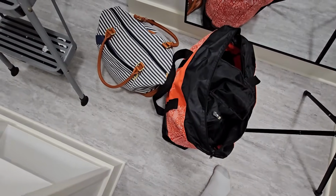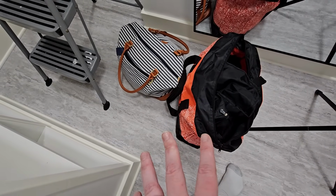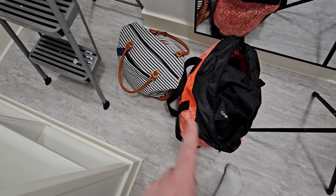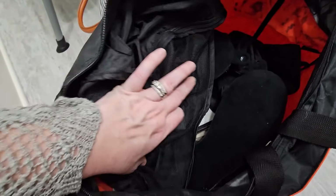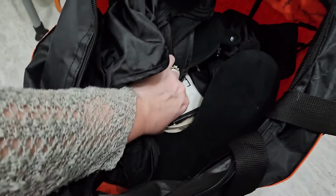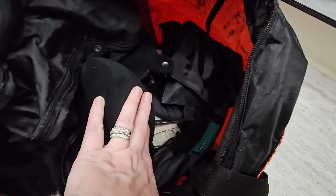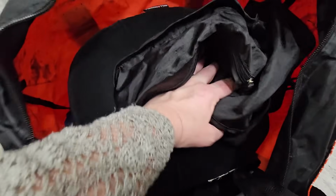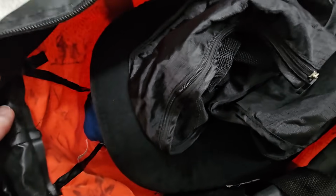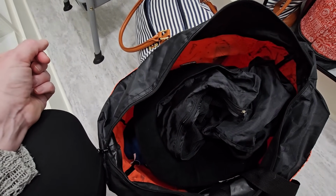I'm going to start off with these two bags. These are my travel bag carry-on type things. Also, this bag is stuffed with other bags. This bag is all of my travel supplies: packing cubes, little pouches, my little neck pillow, my travel blanket, my snorkeling gear. Anything that relates to travel is in this bag. I'm going to zip it up and we're going to put it in the new hideaway.